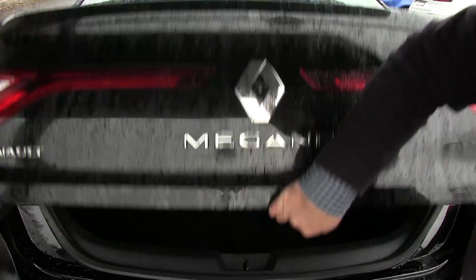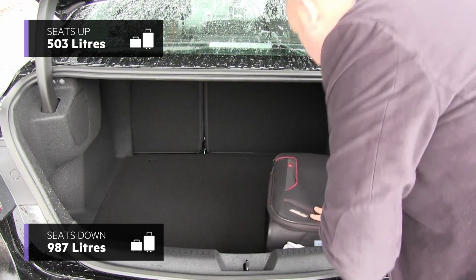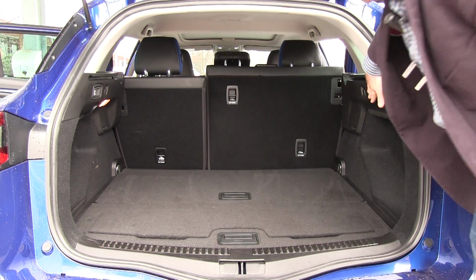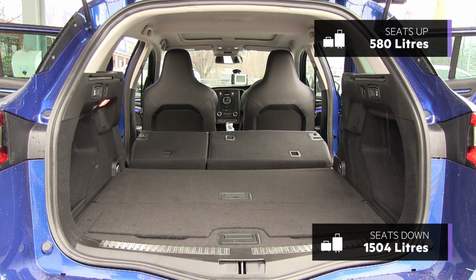The hatch already has a pretty big boot for its class, but the sedan's longer tail gives it an extra 69 litres with a split-fold upright. And the wagon is even bigger again, with a very useful space that trumps most mid-size SUVs.